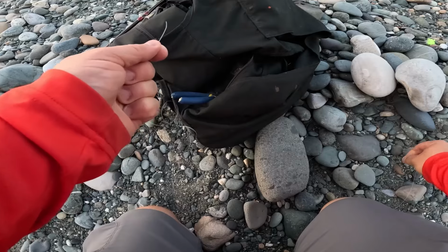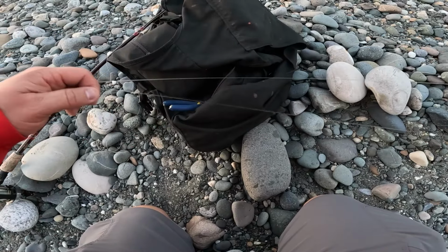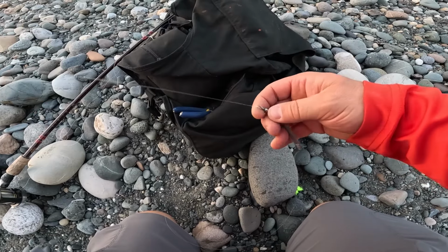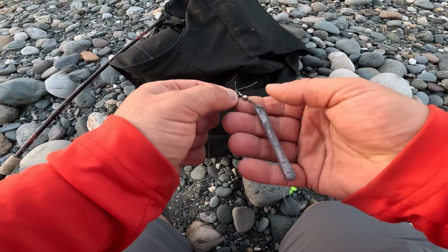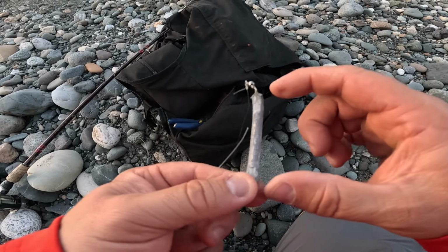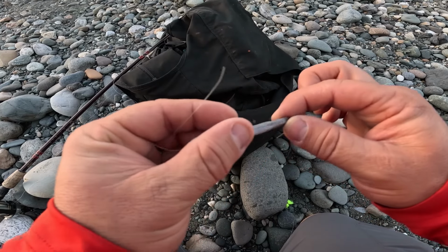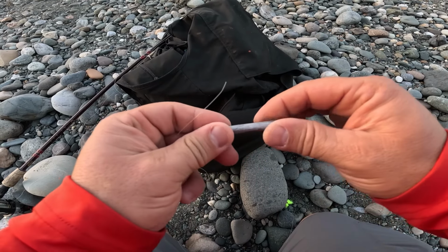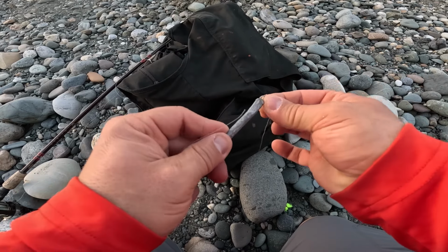I will retie my weight here. It just snapped there as it caught on there, so it's getting a little bit weak. I've caught a lot of lake trout on this line. So you can see here, this is my pencil lead. There's actually a hole in the pencil lead when you take it off the roll, and you open it up very gently and then you put it on. So this is where the lead is.